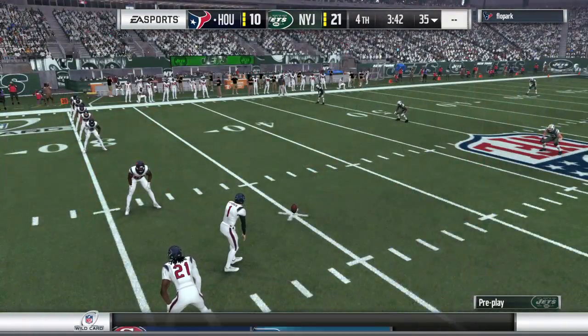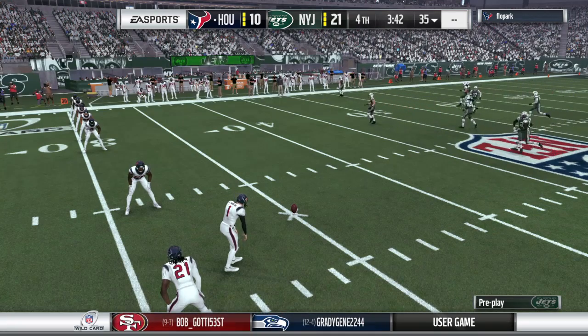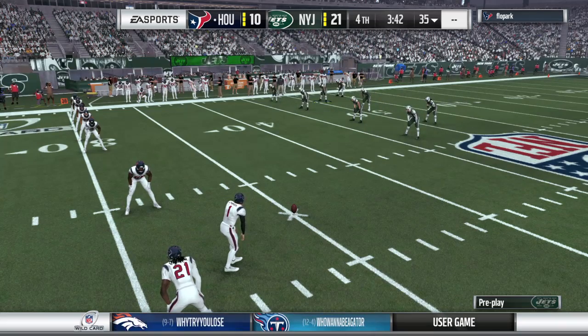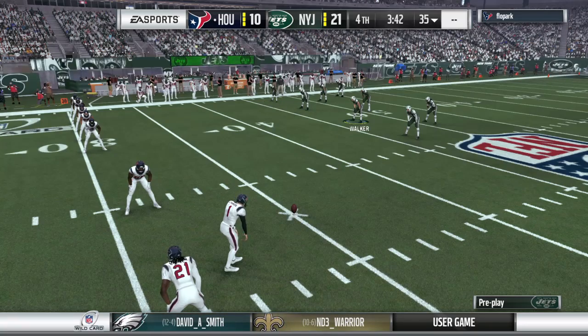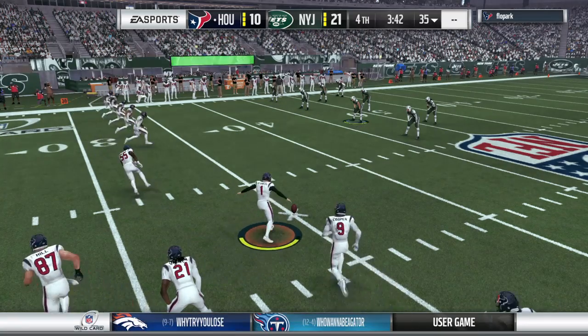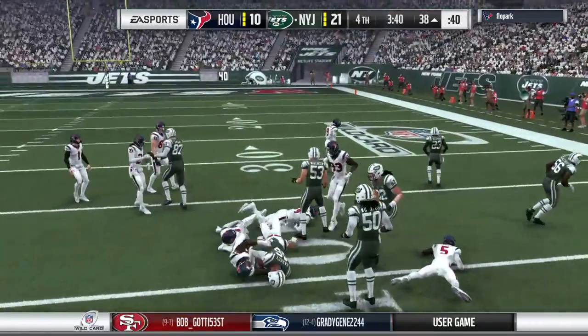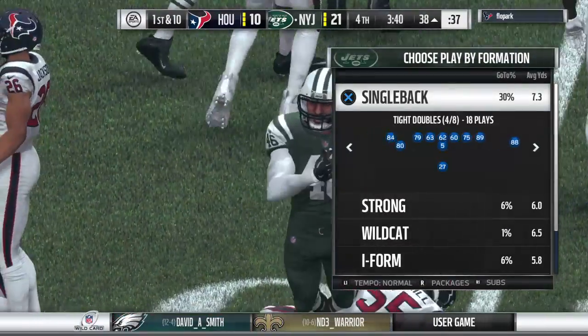Two scores down, 3 timeouts left. Still a chance if they can somehow get this one back. And the Jets have got it. Fourth quarter, they felt like they needed the football back. Unfortunately, they couldn't get it.